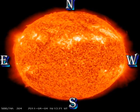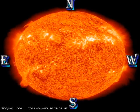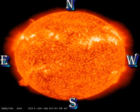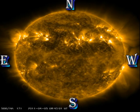The Helium-2 movie shows the prominences on the limb and the filaments on the disk, showing their usual dynamic motions. And the Coronal movie, even though it's supposedly quiet, shows dynamic motion just about everywhere.